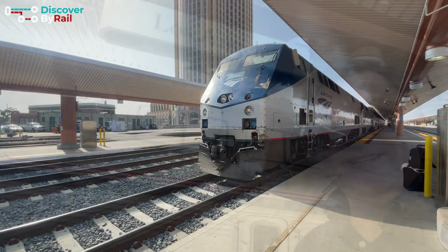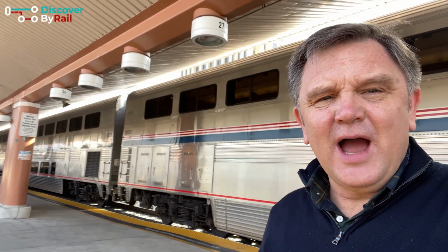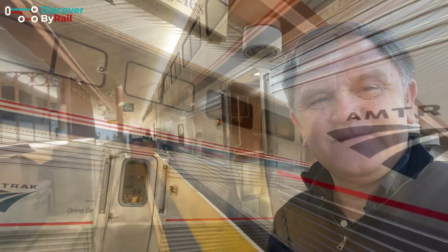So here I am in the City of Angels, Los Angeles, with the Coast Starlight behind me, Amtrak's Los Angeles to Seattle train. I'm travelling in a roomette and we should be on our way pretty soon. So please join me and come along for the ride.